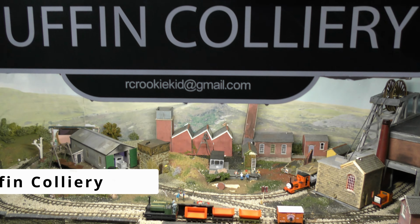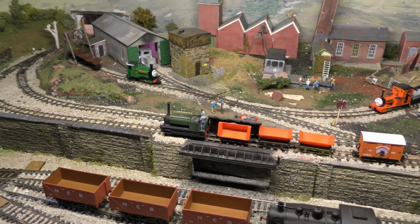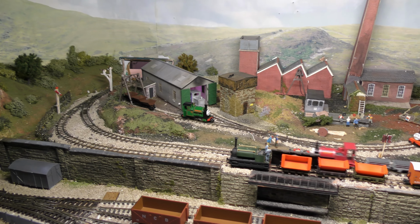Puffin Colliery, I think that's an N gauge layout, or it might be a narrow gauge layout, unsure of the scale, but it does look like it might be N gauge. This one was really cool.